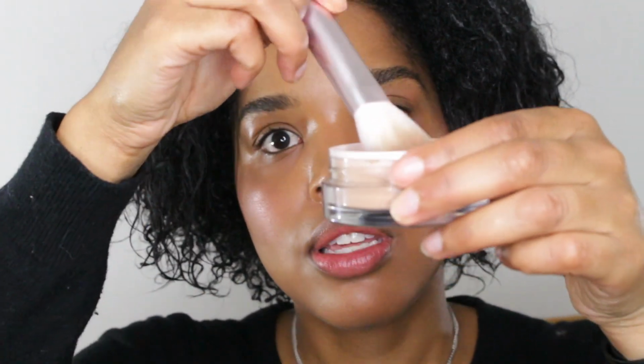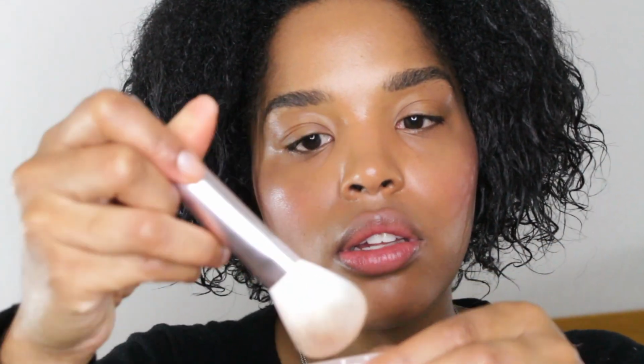Now that I've done all the creams and stuff, I'm gonna set the rest of my face. And that is really just my nose and my smile line area. I don't set my cheeks or my forehead. Now I'm just gonna use the brush from Glossier that comes with the powder. Oh, and by the way, the powder I have is in the shade Dark Deep.